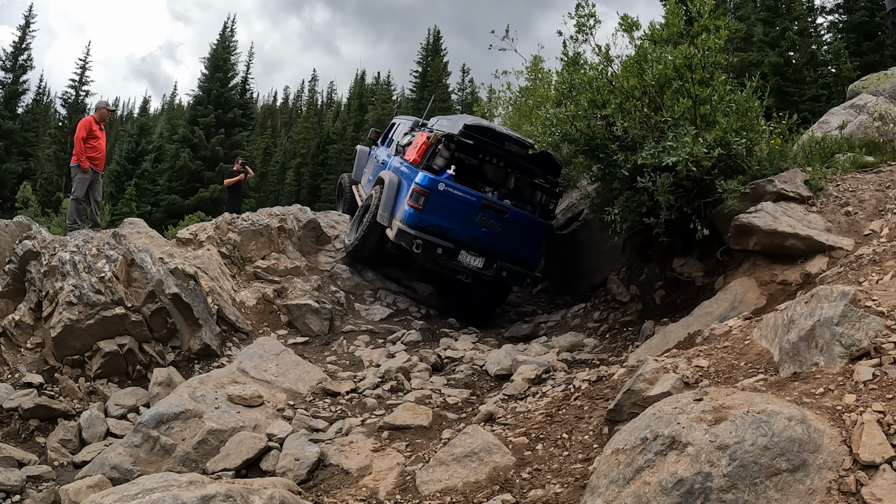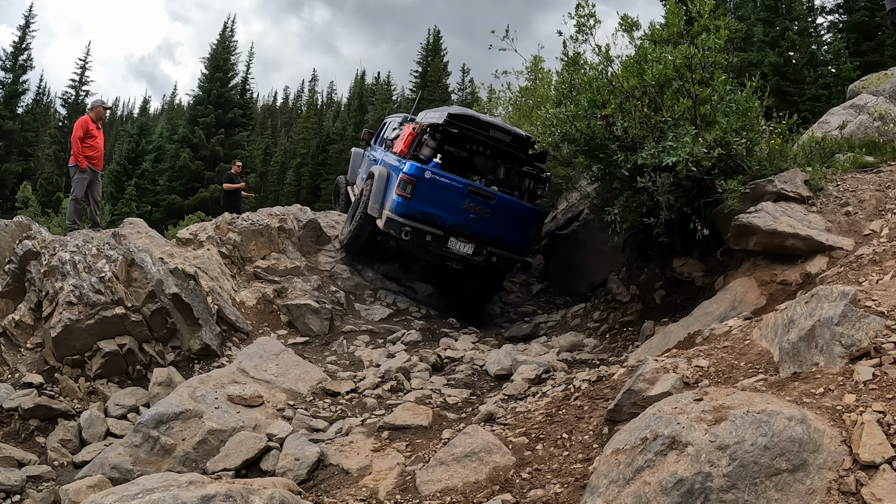As well as just the long distance overlanding. We love both. And for all the technical trails we've run in Colorado, Holy Cross is hands down my favorite.